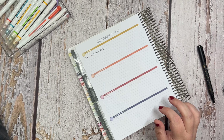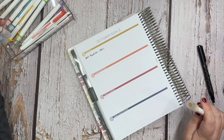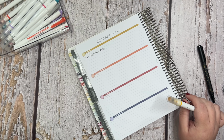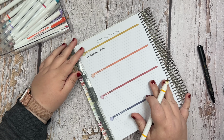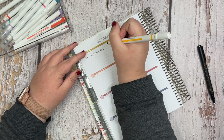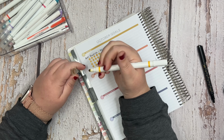So I'm actually starting my goals the day September 29th because Monday and Tuesday are in September and I just like to start on a Monday. So we have 5 weeks. And I only do my AM routine Monday through Friday. So I'm just going to do 5 rows of 5 dots each. And that way it just makes it easier to see how much I did it.